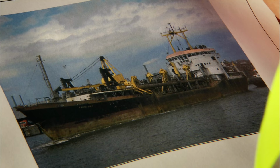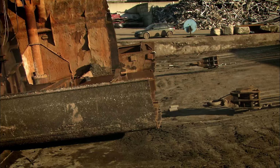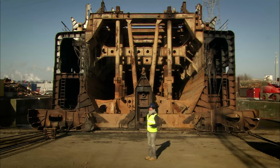This Mexican dredging vessel used to pump sand and silt off the bottom of South American ports. It has a hull that follows the same principle and dimensions of our ferry, just half the size. Stood in front of this perfect cross-section of a ship, cut right through it, just gives you a brilliant picture of the structure and what goes on inside. I mean, better than any engineering drawing could ever give you.